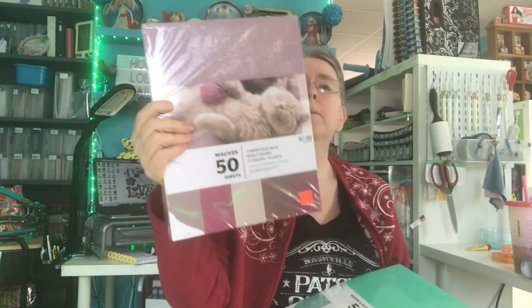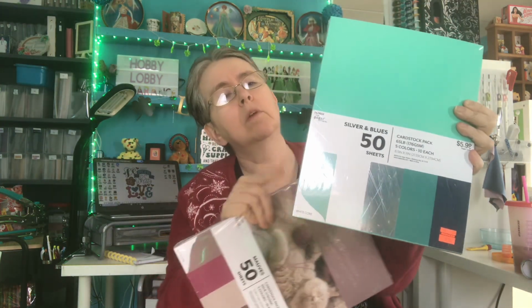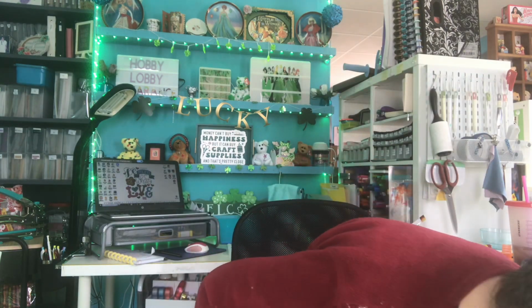I found a couple of paper packs. This one was marked $1.99, probably because it was regular $7.99. They had a couple of these that were marked $5.99, but they still said $1.99 on the price tag. Whereas this one that was marked $5.99 was marked down to $1.49. I really like the colors in this one. I like this one too, obviously, or I wouldn't have bought it. But I really like the colors in this one. I thought about buying more of them because at that price, it's really hard to resist.